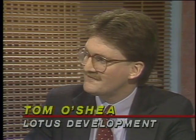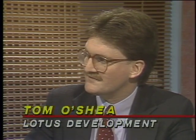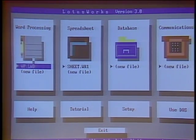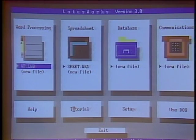Okay. The first thing that previous users of LotusWorks will notice is that we've added a much more colorful introductory screen display. LotusWorks contains a word processor, a spreadsheet based on 123, a database that reads and writes DBase files, a communications facility. We also have a charting tool in the spreadsheet, and we've added a context-sensitive online interactive tutorial.